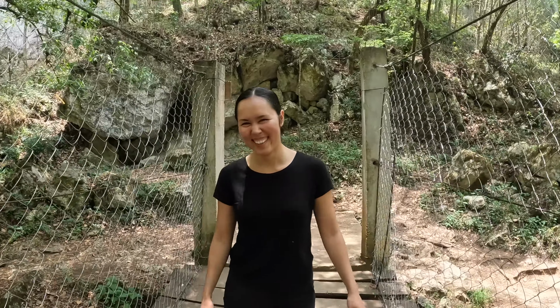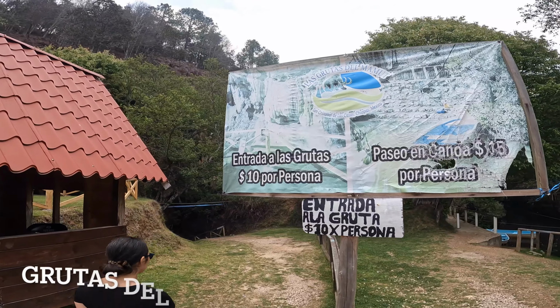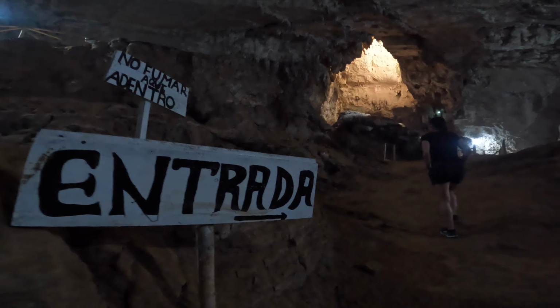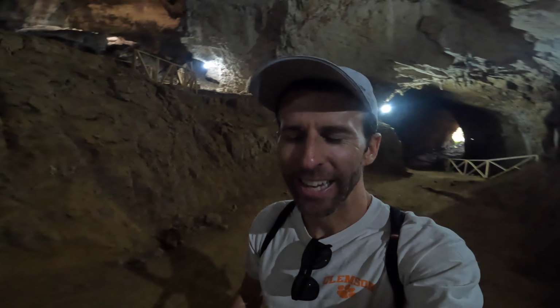Woohoo! It's fun! Wow! It's wobbly though. The Mammoth Caves also have a $1 entrance fee and is a fun short stop, with an extensive cave to explore and cool temperatures as you enter underground. On our last day in San Cristobal de las Casas, we're checking out some of the things outside of town. Now we are at Grutas de Mammoth, or the Mammoth Caves.